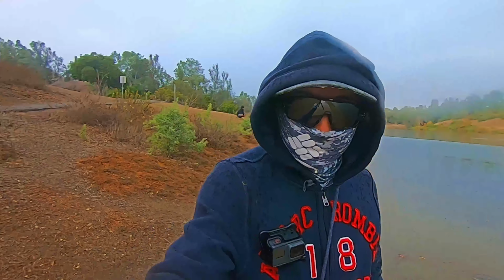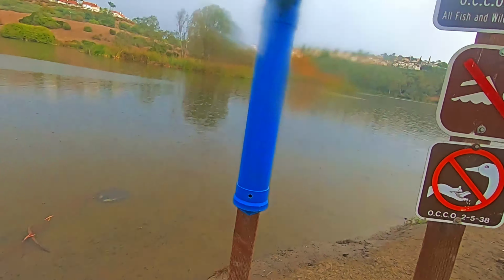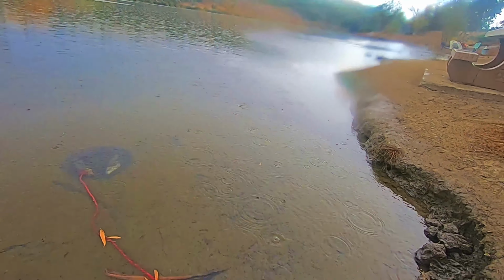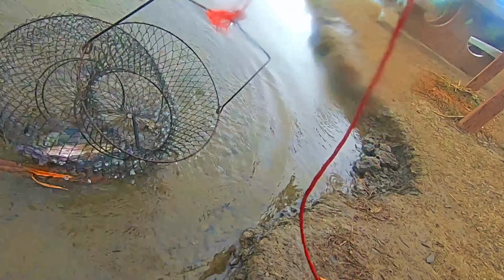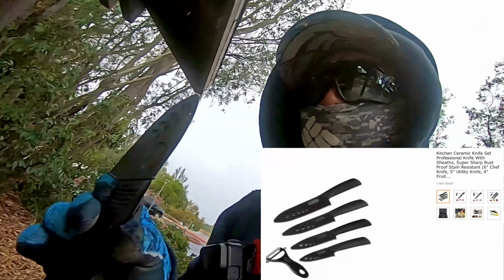All right, rain's starting to come down, so I'm going to bring in the fish and go to the cleaning station to fillet these bad boys. All right. Okay, Glenn's going to be using this ceramic knife to fillet these trout.